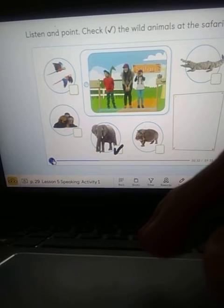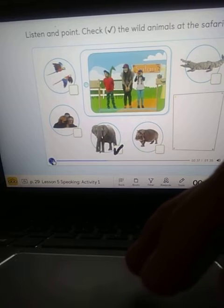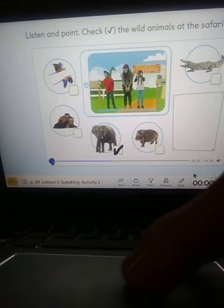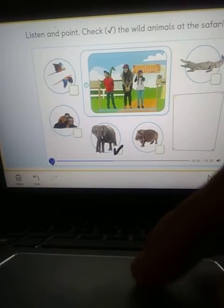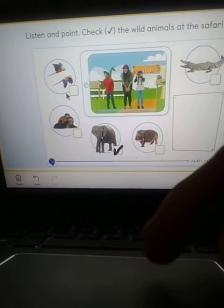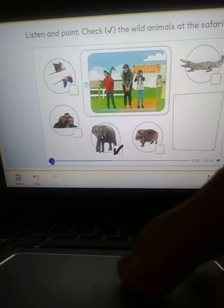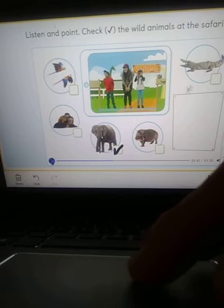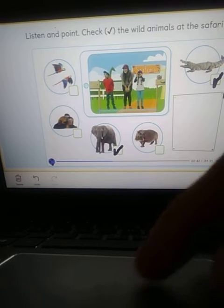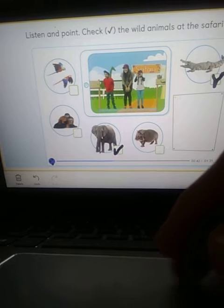Oh, wow. And what's that in the water? It's a crocodile. A crocodile. Yeah. So we have to write a check mark in this one? No. Elephant, it's ready. With the hippo? No. With the crocodile? Yes. So let's write a check mark. Well, you make it prettier, eh? Because here on the computer it's kind of difficult.